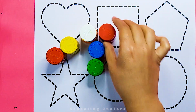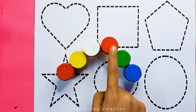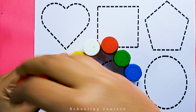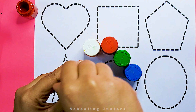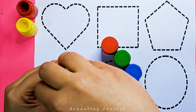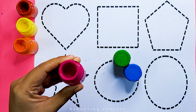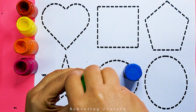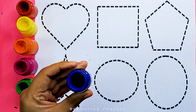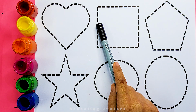Let's learn some color names. So let's get started. This is our lovely colors. This is red color. This is yellow color. This is orange color. This is pink color. This is green color. This is blue color. Now let's learn to draw some 2D shapes.